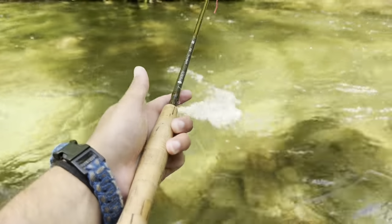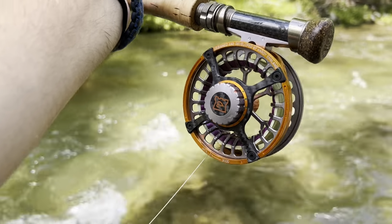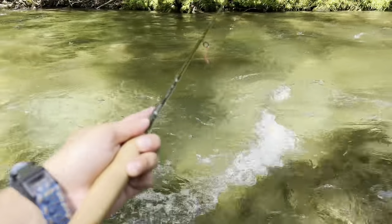I'm also running the Hardy Ultralight today with the MTXS 3000. I broke my Thomas & Thomas the other day fighting a fish, and the bead came back and smacked it. So I'm running this rod. Well, you see what happened was, I'm a dummy.